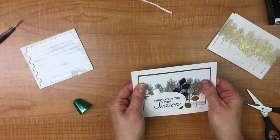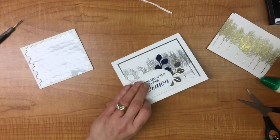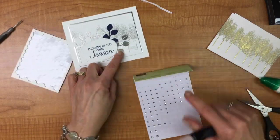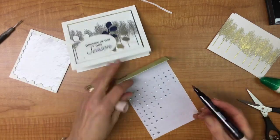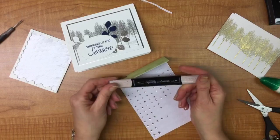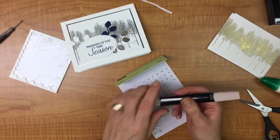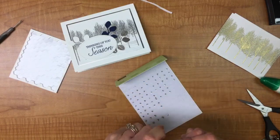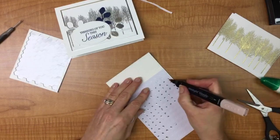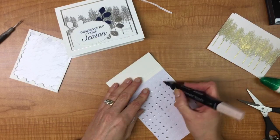And the very last thing I'm going to do is I'm going to take some rhinestones, and because this is champagne and these are silver, I want to make them a little bit more champagne-y. So I'm taking my ivory Stamp and Blend, turn that, maybe you can read it better, and I'm going to use the bullet tip as opposed to the brush tip, because when you're coloring, you may tend to use a little bit more pressure than you might normally.